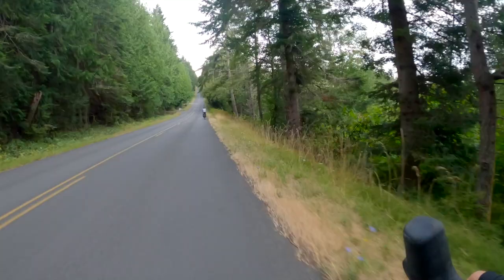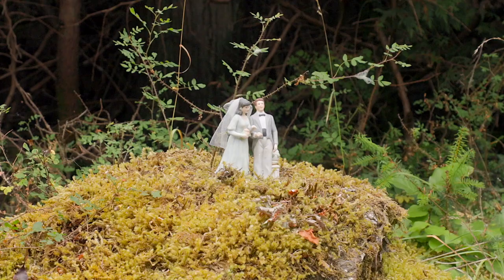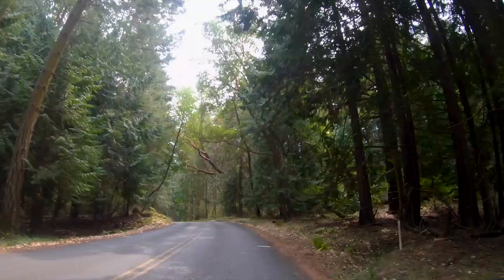So we've been going up this road, and there's these random little miniatures. There's a mini village with these tiny little houses, and then there's this statue of two people getting married. It just seems very random that they would have these lined on the sides of the road up this hill. It's so weird. Nice downhill after that big uphill.